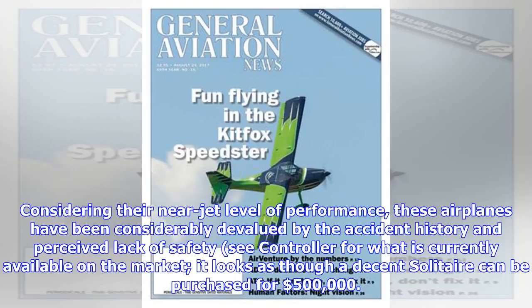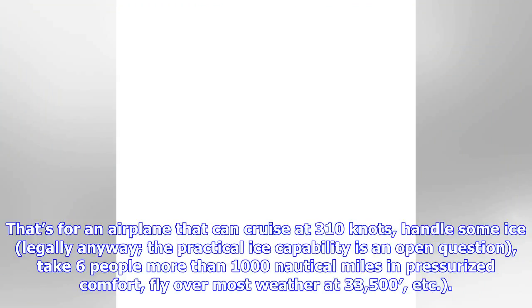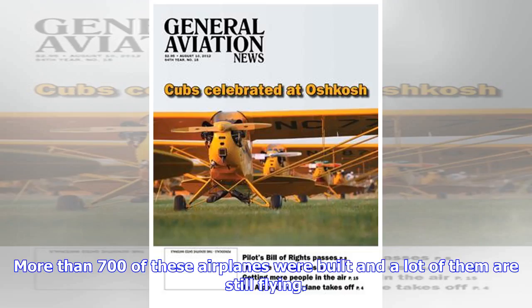It looks as though a decent Solitaire can be purchased for $500,000. That's for an airplane that can cruise at 310 knots, handle some ice, legally anyway. The practical ice capability is an open question. Take 6 people more than 1,000 nautical miles in pressurized comfort, fly over most weather at 33,500, etc. More than 700 of these airplanes were built and a lot of them are still flying.